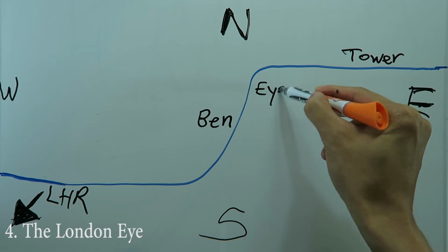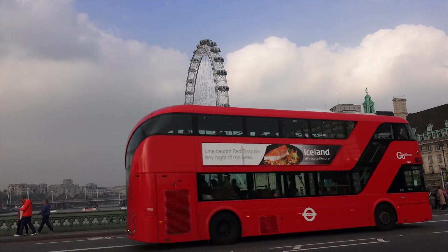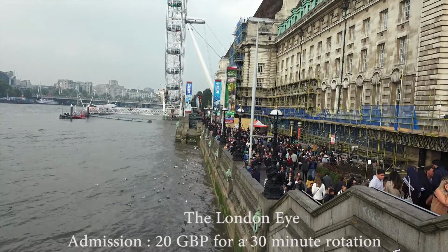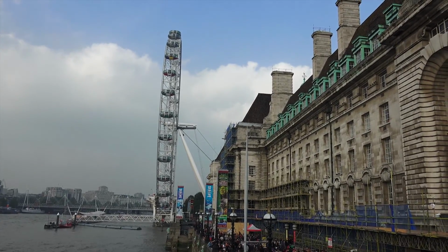Number 4 is the London Eye. It's basically a giant, overpriced Ferris wheel. It offers great views of the city, but it'll cost you 20 British pounds or $40 US for a 30-minute rotation. You'll have to decide for yourself whether the price is worth the view.